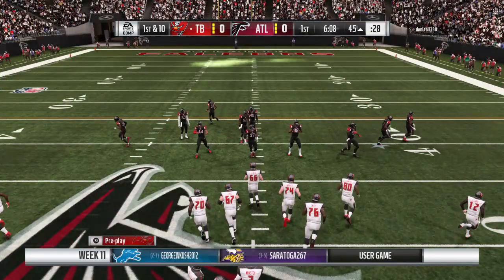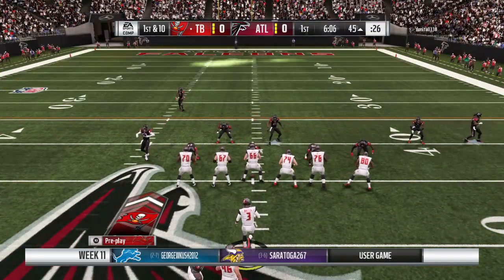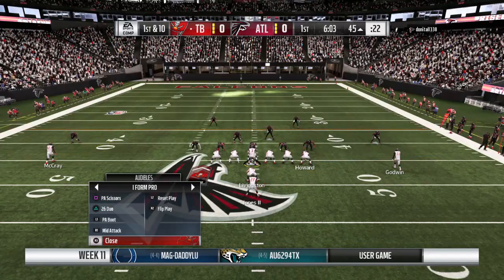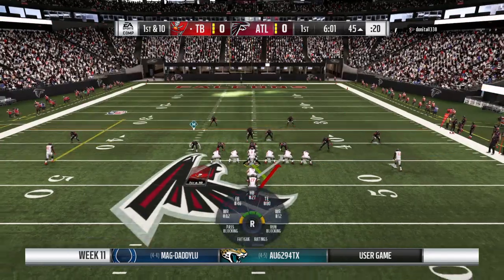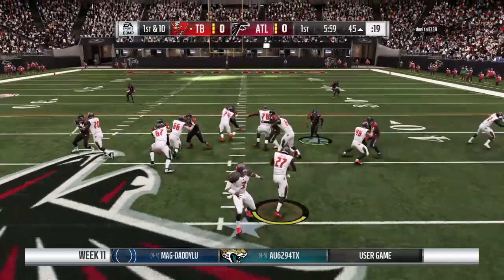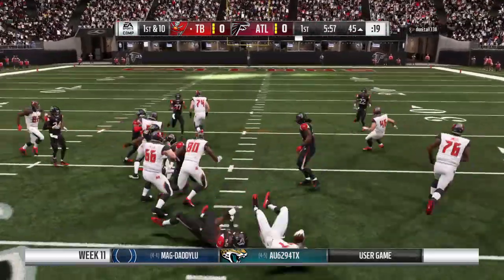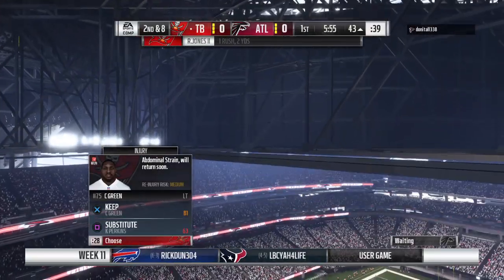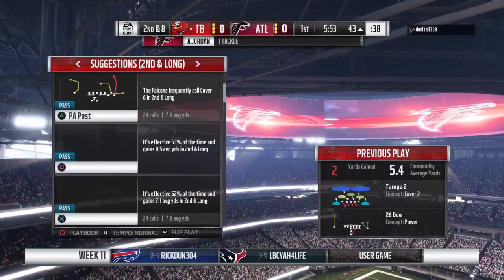From Falcon territory now, here's 1st and 10 at the 45-yard line. Now the first carry for Ronald Jones. And he's going to be met at about the 43. Give him a couple on the carry there, 2nd and 8.